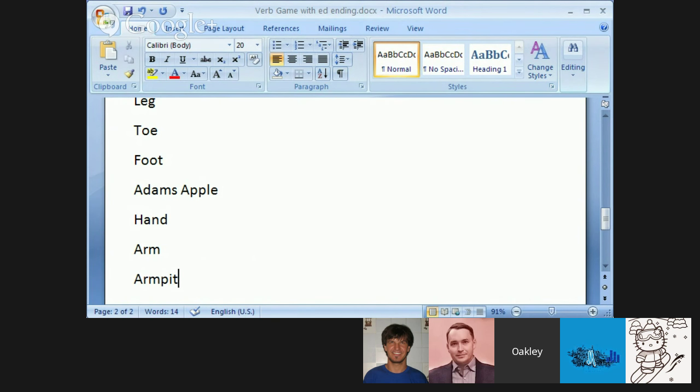Okay, I'm going to teach you guys a little Tagalog, because I'm an American, but I live in the Philippines. Just because it's funny. The word for armpit in Tagalog is kili kili. Now you know Tagalog. You guys all know one word in Tagalog. Kili kili.